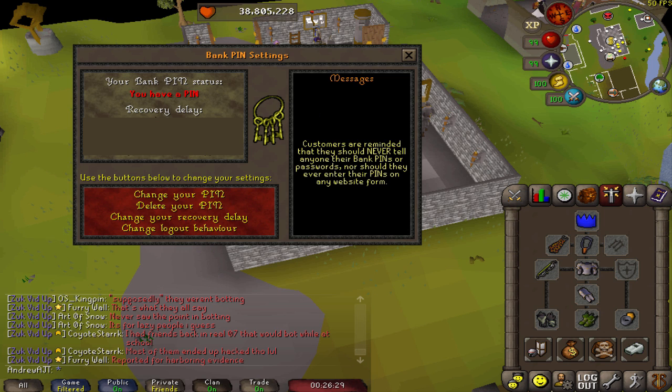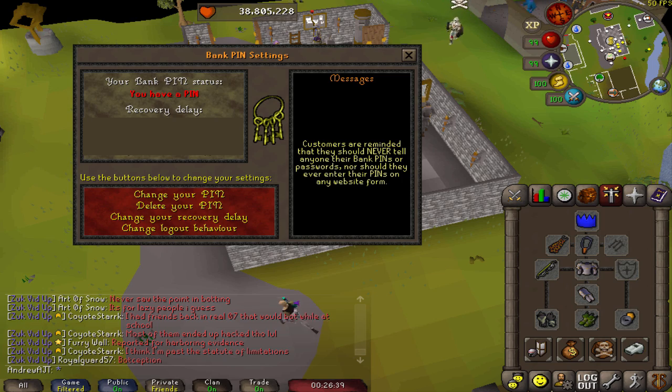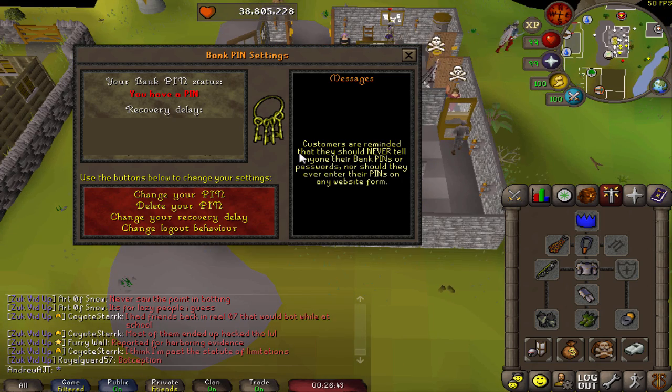Now you can set a recovery delay, like if you forget it and you want to disable it, it'll take 7 days for them to recover it if they do not have it. So that's something good to do. And you want to make this PIN something that has no meaning. Just pick 4 random numbers that have no meaning anywhere else, write it down somewhere, and do not forget it.